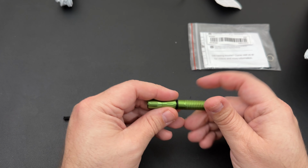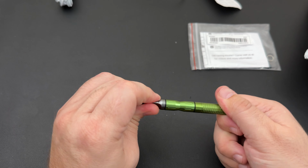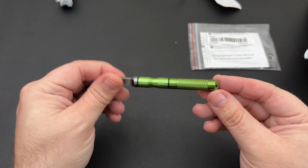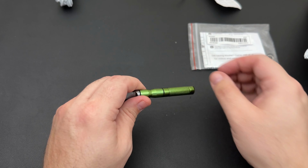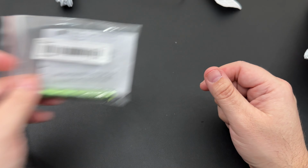I mean, really, it feels like all the threads feel good. Feels like it's pretty well constructed. For $3.48, I think it's a pretty good little value. It's pretty slim, pretty sleek. You could stick it in a little kit or something. Yeah, I don't think this is actually a bad buy for the $3. So that one's kind of a win so far.